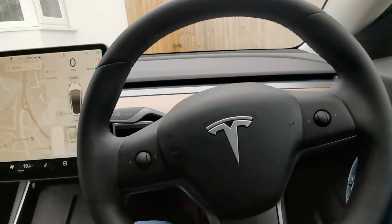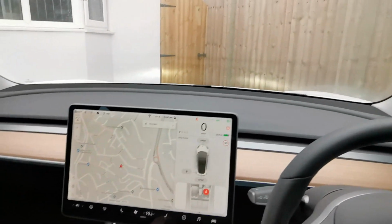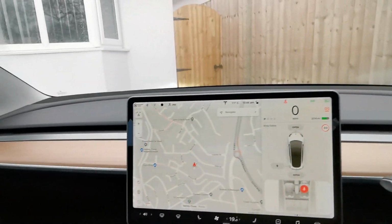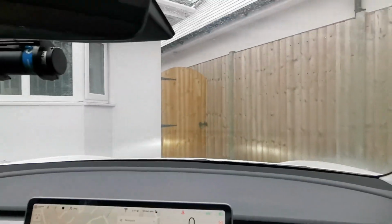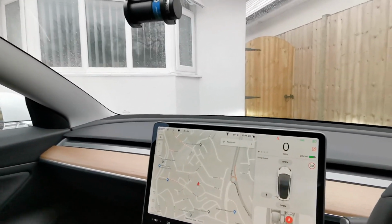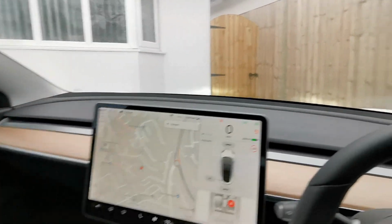Now, here's one big thing that I really prefer with the Model 3 in general, the fact that you have got a very low dashboard. Look how low it is. You get much more view out of the front, and especially if you're a short person, in the Model S, you are going to be facing a dashboard because it's really, really high. It's like right up there. So it's nice being able to see over the bonnet quite easily.